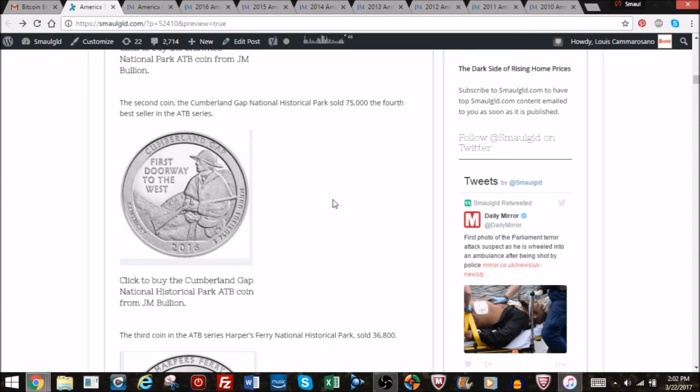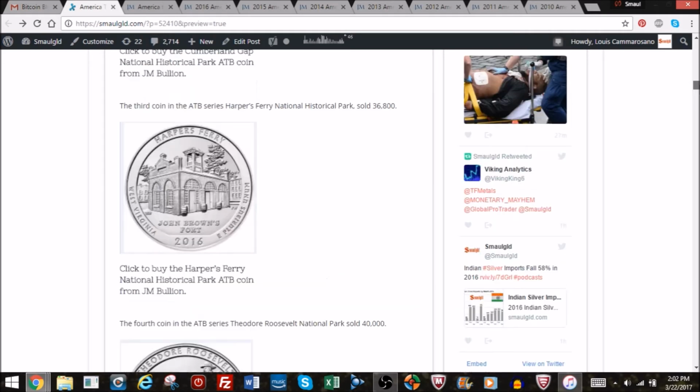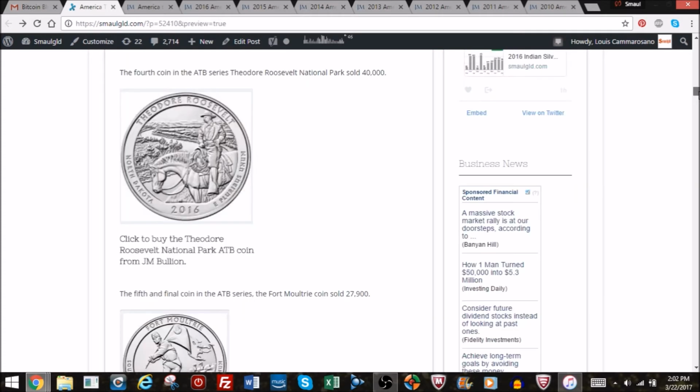The second one, which I like a little better, is the Cumberland Gap National Historic Park coin. It sold 75,000, and that was one of the largest sellers ever for America the Beautiful coins. We'll check out a chart in a minute. Third coin, you can see they start to go down in sales, was the Harpers Ferry National Historic Park. That sold 36,800.